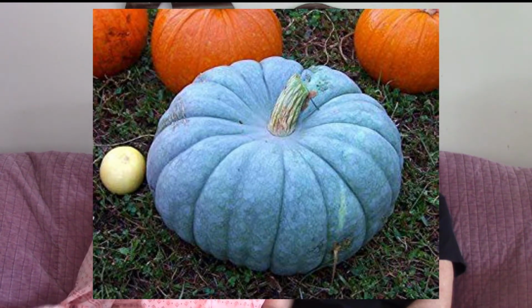Now this year, I don't have any of my seeds yet. They should be here by the first of the week. I'm going to attempt to start them indoors. I don't normally do that, but I get so far behind planting. We're in Ohio, so it seems like when you're supposed to be planting them, it's either too cold or too wet. So I'm going to try and plant them indoors this year.